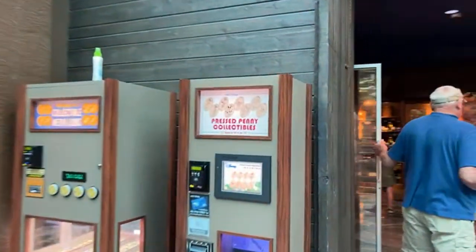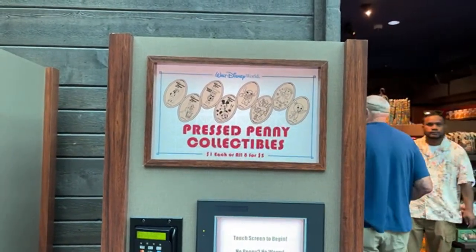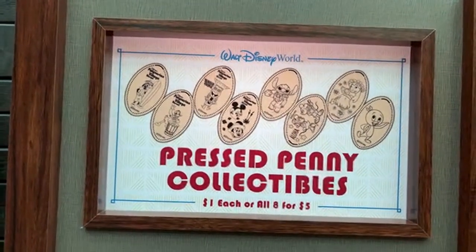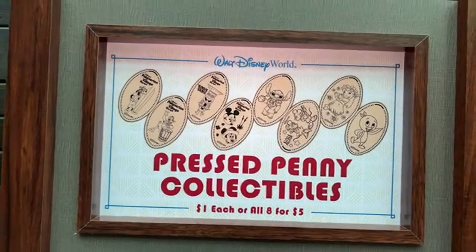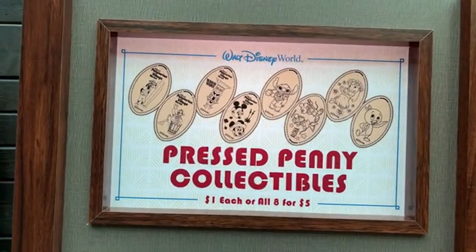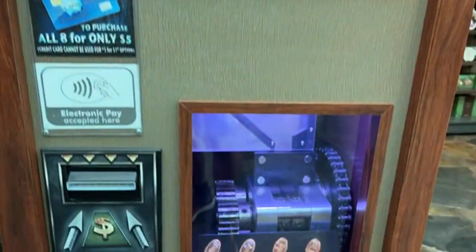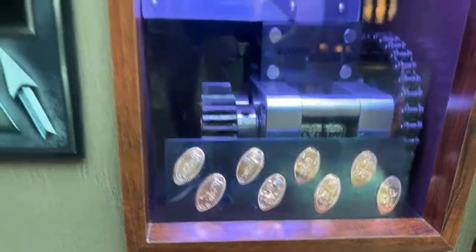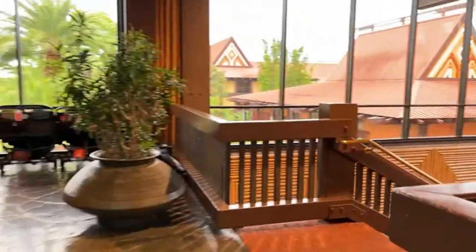Real quick, I gotta show you this. Pressed penny, real quick. Totally unrelated to the Poly because they're everywhere. But they have pressed penny machines. And each machine has a different pressed penny collection. So this one obviously is Polynesian based, but they have Orange Bird in there, and you get all 8 pennies stamped for $5. You do not need to have pennies. It has pennies in the machine. We actually have a video of it getting done. And that's the actual mechanism that presses the pennies. I just think it's the neatest thing. Those are the finished products. So I just walked by and I was like, I got to show you that. Because we did this a few different times. We're starting our own little collection. So we're going to head on downstairs.